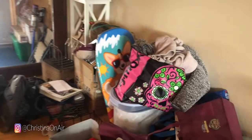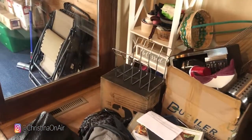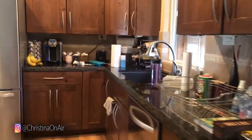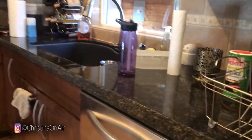So we got all of this stuff there. We've got a little pile of things that we need to donate right over here. A little pile of things we need to put away. So a lot is going on in this house. So here's our kitchen. We kind of got it a little more organized than it used to be. So countertops have been cleared off for the most part.